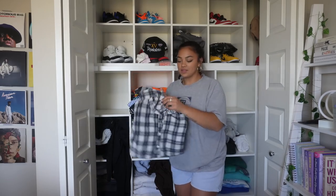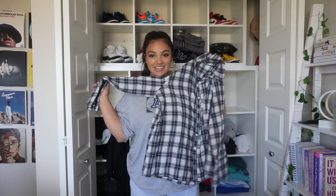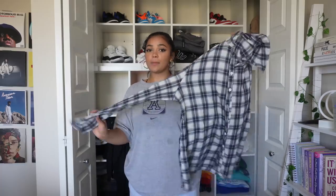Okay, so I think I'm gonna give this flannel away. It's from Pretty Little Thing. I loved it. I used and abused it, but it literally looks disgusting now. Do you see? The color's not even there. It just looks yellow. It looks gross. So I'm gonna give this away because it just looks disgusting.